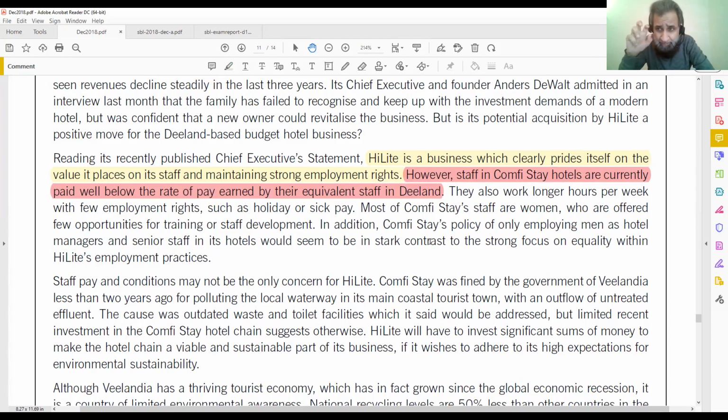And they're very vocal of that. However, we know that Highlight is a hotel which believes in maintaining strong employment rights. Yes or no? So should we tell the stakeholders that when we acquire Comfy Stay, we will readjust the wage package, the salary package?